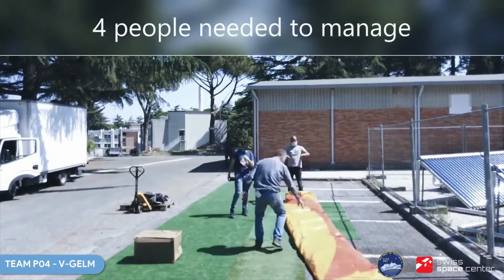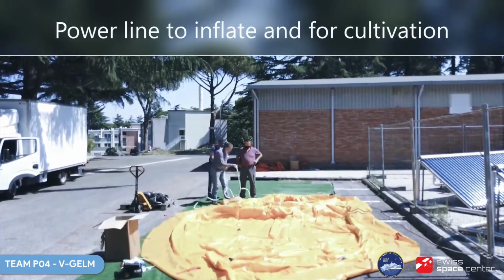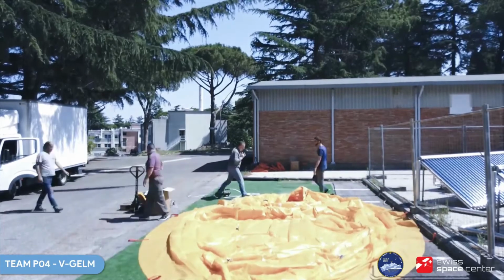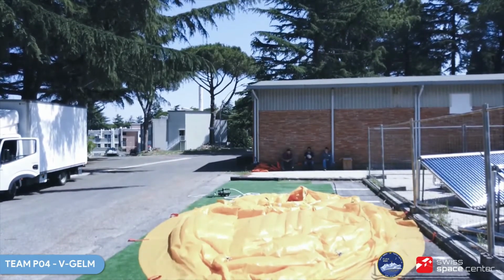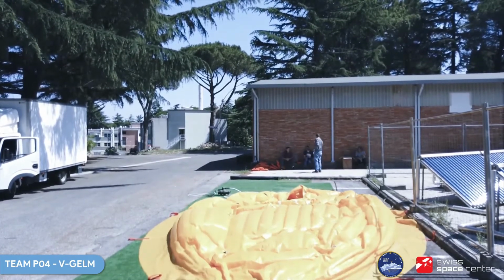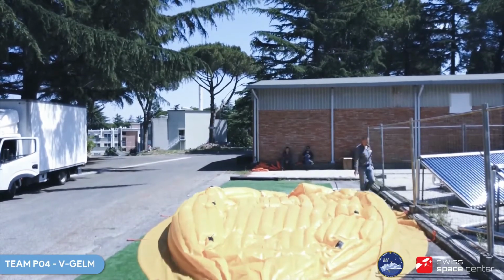Initially, 4 members of our team placed an area rug under the tent to prevent some accidental damages. Then we used a specific pump to inflate the tent. This step required almost 20 minutes. The tent was designed for Antarctic missions, so it is capable of withstanding very low temperatures.